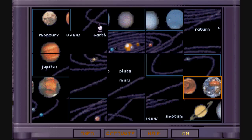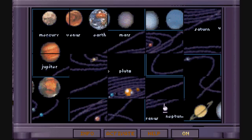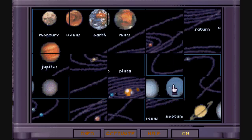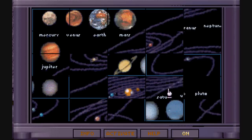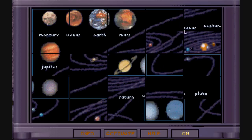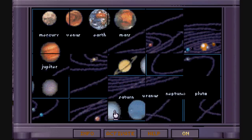planets go. Mercury, Venus, Earth, Mars. Mars has to be here. Now, Mars is... where is Mars? It must be this one because it's the red planet. Pluto. Oh no! There we go, is that it? I'm not sure if I did anything correctly right there in that section.